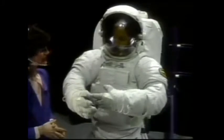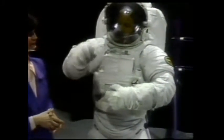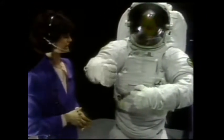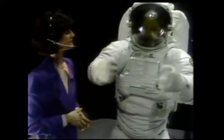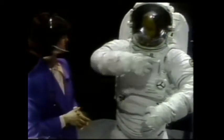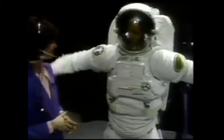Additionally, there's flexibility built into the wrist, so that I can move my wrist in this fashion or in this fashion. There's also a joint at the elbow so I can move my arm in and out. And there's one at the shoulder that allows me to swing my arms up and down.